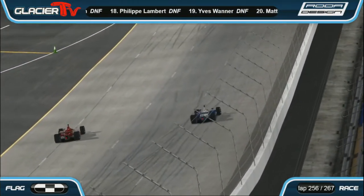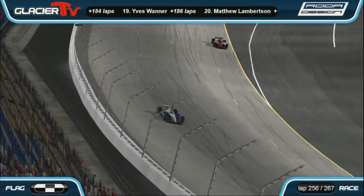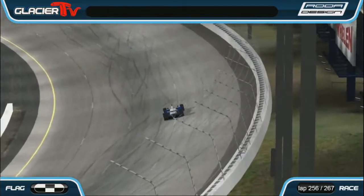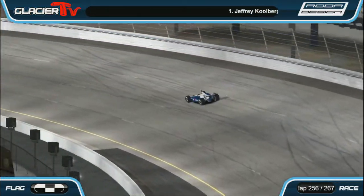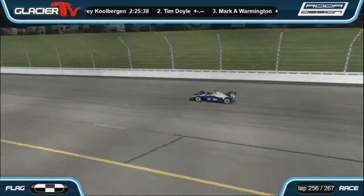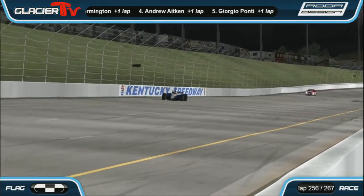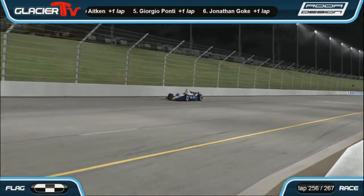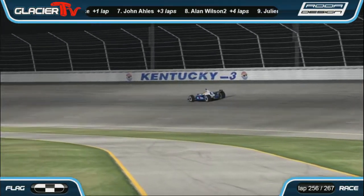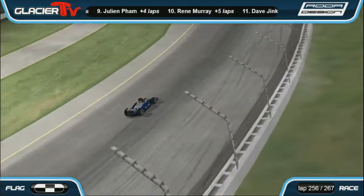Drama at the end of the Kentucky 400, and this is going to have to be looked at by race control very, very carefully. It looks as though Tim Doyle has been credited for the race win because he came down pit lane. But is that a loophole in the rules or a bug with iRacing? That's interesting. I am completely and utterly confused. All the time they're saying two different things.